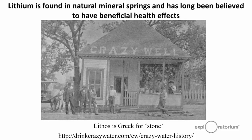It's also found, as Ron alluded to, in rocks. It's not found out on its own in nature. It's found in natural mineral springs, and it's long been believed to have beneficial health effects. In fact, if you go to this website here, they talk about the history of lithium as crazy water.